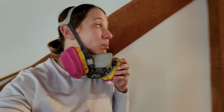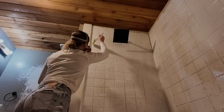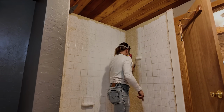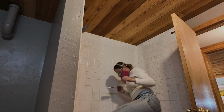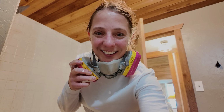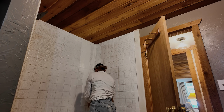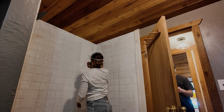Holy cow, that is so strong. I'm having to take a break because even through the mask, it's making me go doolally. All right, coat number 2 going on. It's gonna look good.